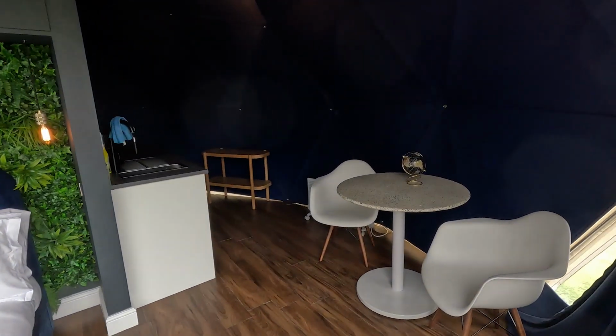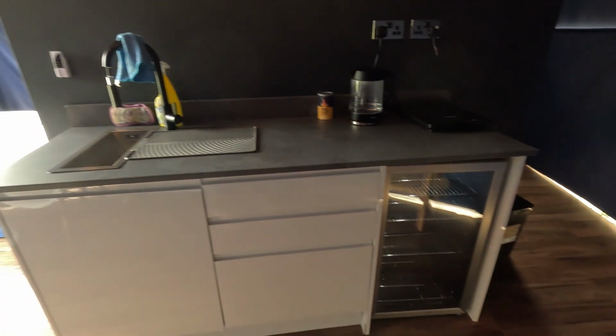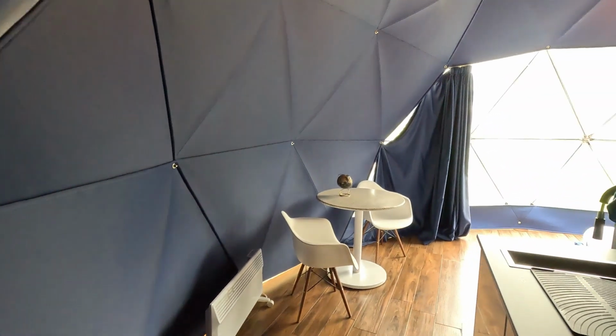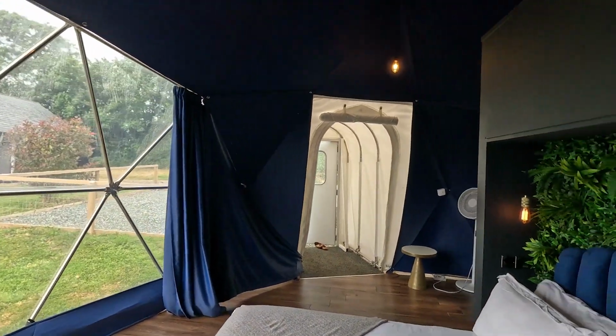Then what I really like is they've got this little kitchenette area on the side. So it's got a bar fridge, it's got an induction hob, it's all on fully on-grid power, nice little sink. And then tucked around the back, you've got this beautiful bathroom, shower room, which is kind of kept out of the way, which is really nice. And you've got that lovely panoramic window that all the True Domes have got.